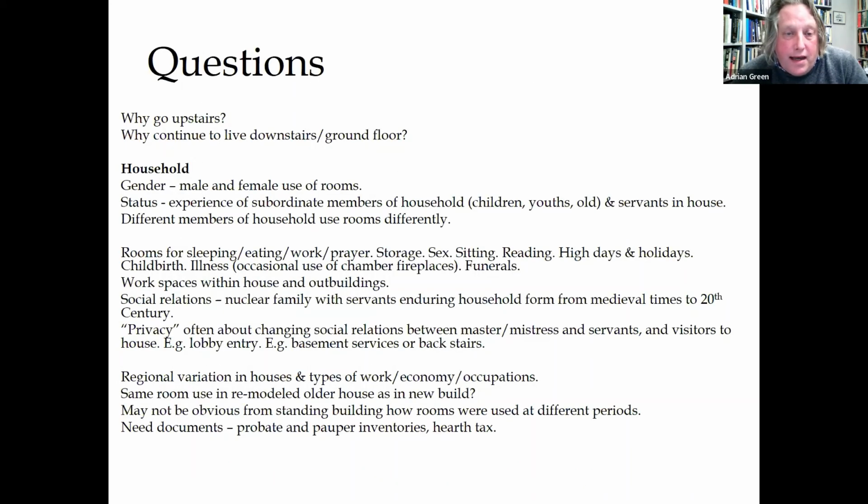Okay, finally, we might come back to some of this at the end, but the very broad questions around room use, I think, particularly looking at buildings in Britain, is first of all, why go upstairs at all? Why do we have storied buildings of different kinds in different periods? And indeed, why continue to live downstairs on the ground floor? There may be economic reasons for that, but there may also be cultural reasons for that.